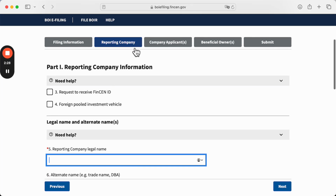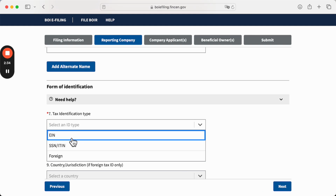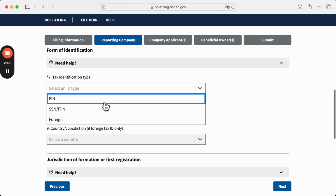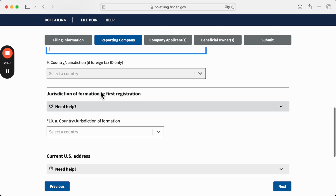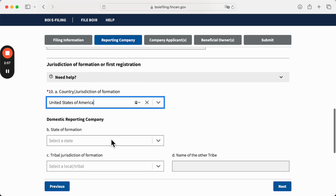We're under the second tab, reporting company, okay, and then you're going to put in your tax identification type. That could be the EIN, your social security number, okay? For most of us, foreign isn't valid. And then you would plug in your EIN number or tax ID number. Let's just say you chose an EIN. You'd plug in your EIN number, no dashes, okay? Now, you're not going to fill in number 9 if you're not a foreign tax ID, okay? And then you're going to choose your country, which for most of us is the United States of America.